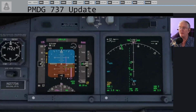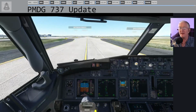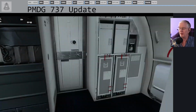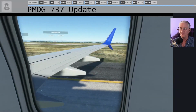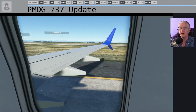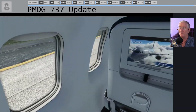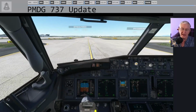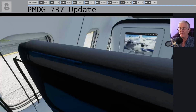Okay, so how's our speed? There's about 12 knots. We could go and add just a little more. But if you look outside the airplane like this, this is taxi speed. This is what it looks like. I've been away from airplanes a while, but I remember what the view looks like outside the window. So there you go.